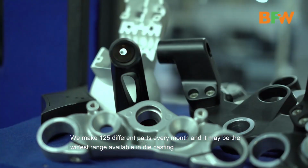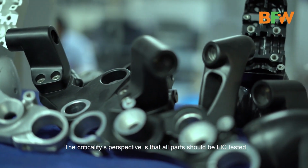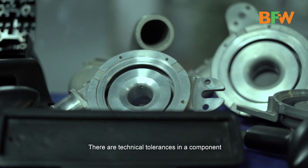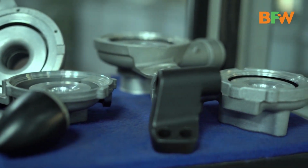We make 125 different parts every month, and it may be the widest range available in die casting. The criticalities perspective is that all parts should be leak tested. There are technical tolerances in a component.